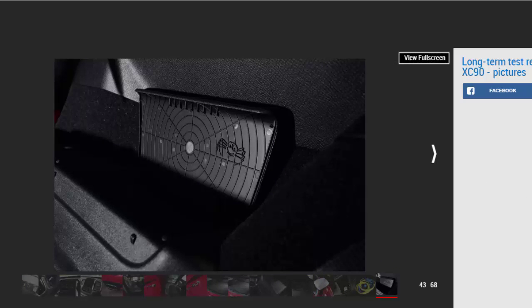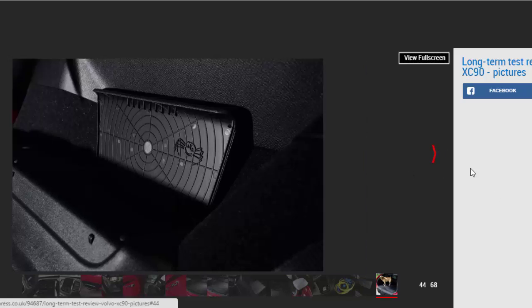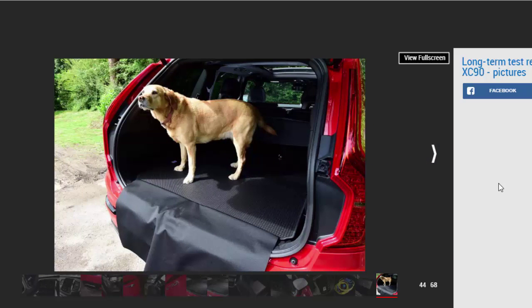Note, Volvo replaced our D5 diesel XC90 with the T8 twin-engine model in June 2016. All reports below this point refer to our previous diesel model.